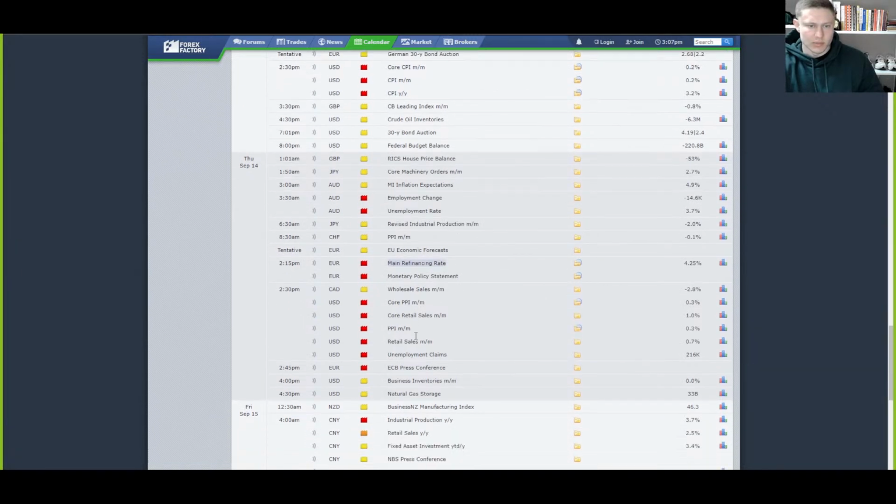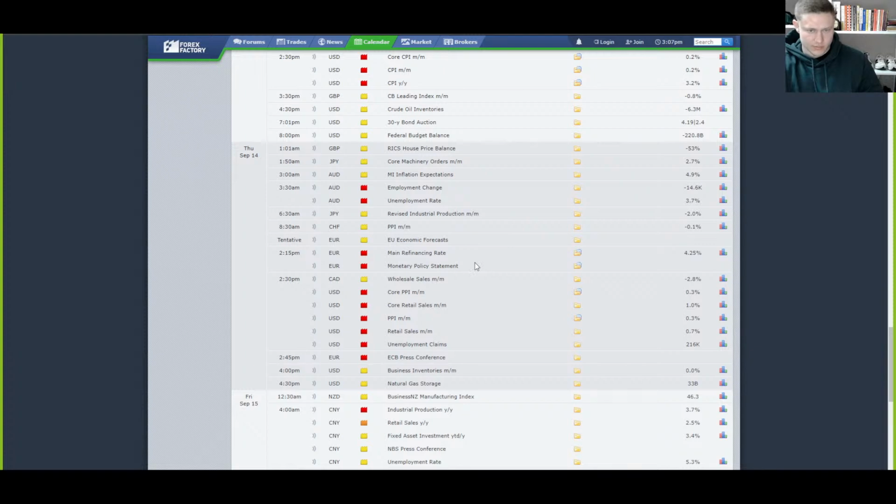Thursday is also a pretty big day. You've got euro interest rates, so that could be very interesting. Obviously, we have core retail sales, PPI, unemployment claims. When you have all of this sort of data on Thursday, it's very likely that it comes out mixed. So you'll probably have some reports that are good, some that are bad.